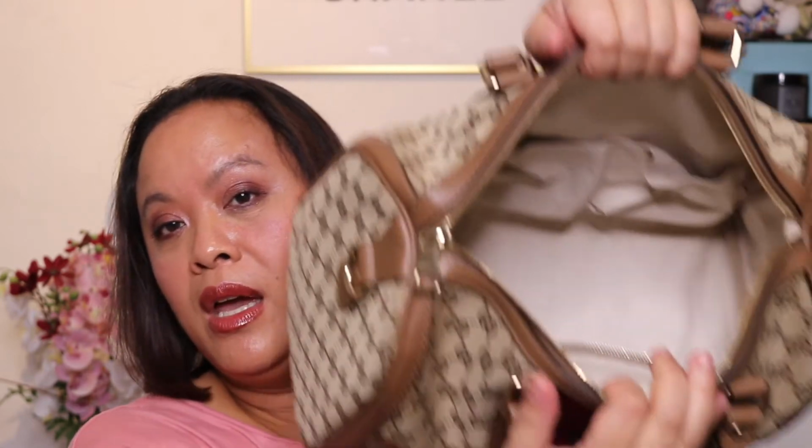This one is canvas inside, but when you look at the previous videos I've done on Gucci handbags, the inside now is very, very special. There's satin material or different coloured material. This is quite old school in terms of how it looks inside. You've got 2 compartments, so you can put things in here. Interestingly, there's a little patch here. I'm not sure why. Maybe to show what the material is made from.